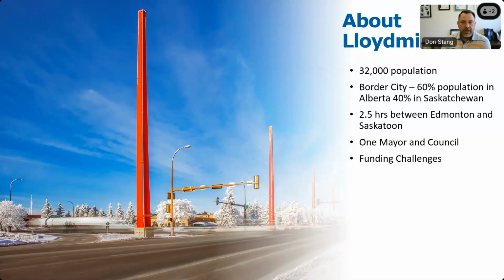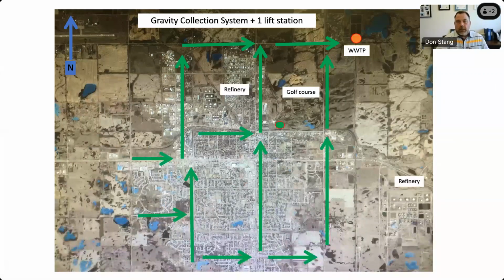With being kind of Canada's unique border city, I think we're the only border city in Canada. We experienced some funding challenges. Some of the things we have to deal with, and in particular we dealt with on this project, is trying to get both Alberta province and Saskatchewan province to provide grant funding for our large municipal project and to be on that at the same time. So, you know, it was easy for us to get Saskatchewan on board early on. It was a little bit harder to get the provincial government in Alberta to come to the table with grant funding, but in the end, our mayor and council did a good job and brought that forward.